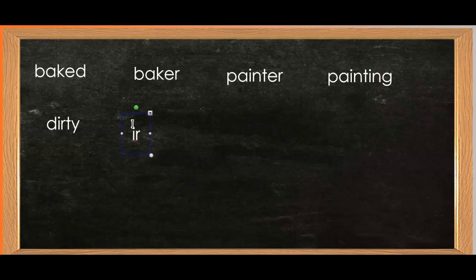Which one, boys and girls? IR says er. Sound D. Sound T. Sound E. Word. Dirty. Now let's say I want to change this word to say dirtier. Her room was dirtier than his room. What should I do with the Y? That's right. Drop the Y, change it to I, and then add ER. Can you read our new word? Dirtier. The I makes the long E sound, and ER says er.